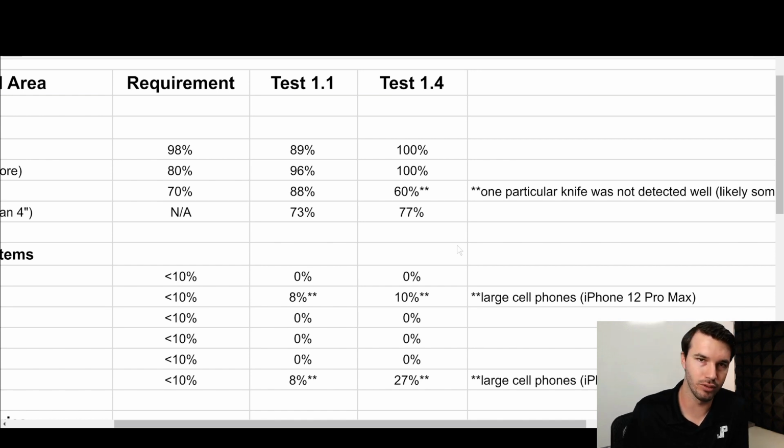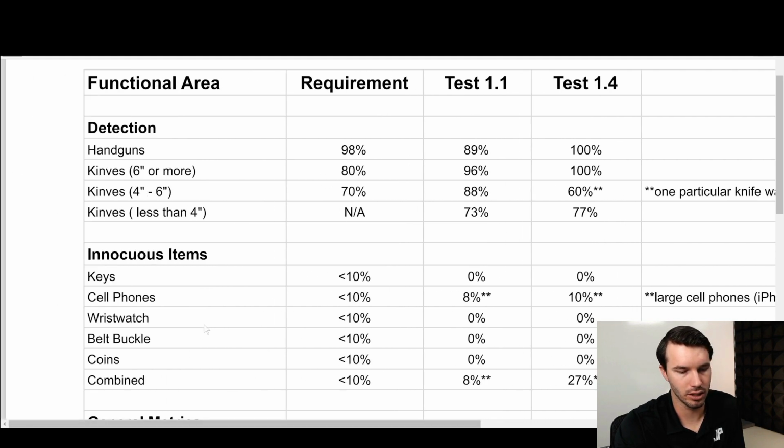Again, improving there. And again, more evidence as far as why I believe it's kind of an anomaly with the 60% on the 4 to 6 knife range, because if you improve your detection on knives less than 4 inches, but somehow go down on knives bigger than that, it just doesn't really make sense. So again, more evidence that I think we got kind of an anomaly there that's skewing that score to the downside. The next thing here is the innocuous items, right?